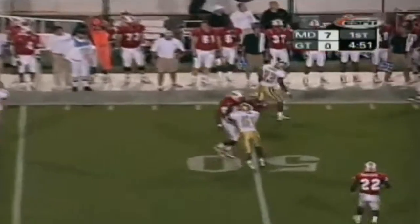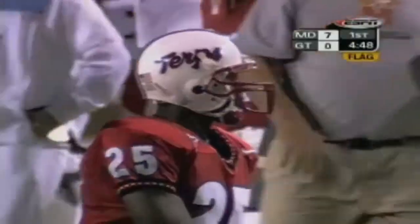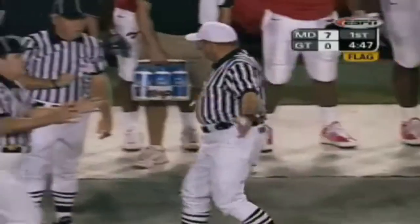First and 20. Another flag is down as Hill's pass is complete to Scooter Monroe, the junior from Abington, Maryland. This flag was thrown at the line of scrimmage.